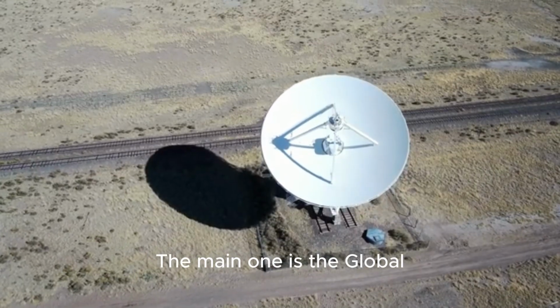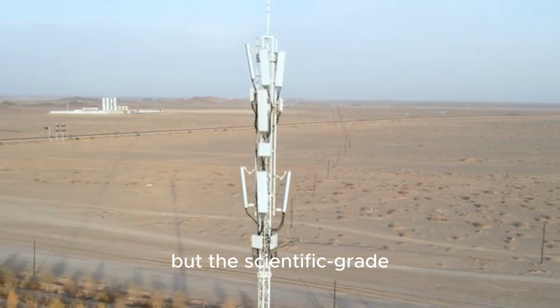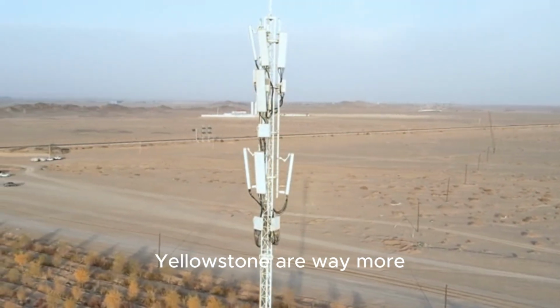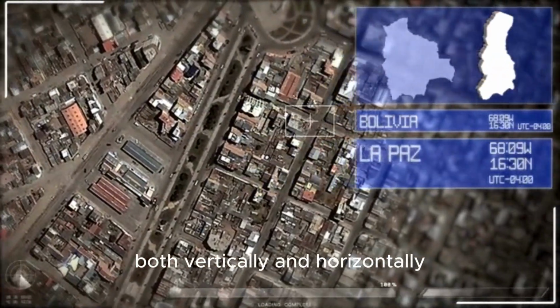The main one is the Global Positioning System, or GPS. You use it on your phone to get directions, but the scientific-grade GPS stations scattered all over Yellowstone are way more sensitive. They can detect tiny millimeter-level shifts in the ground's position, both vertically and horizontally.